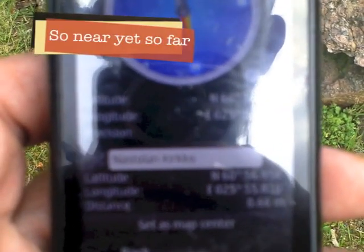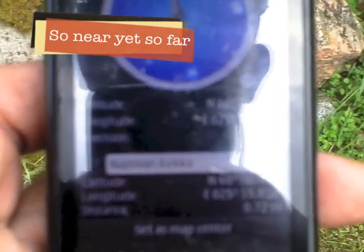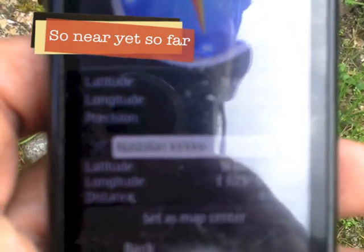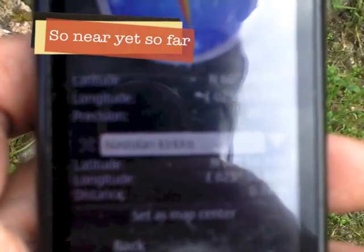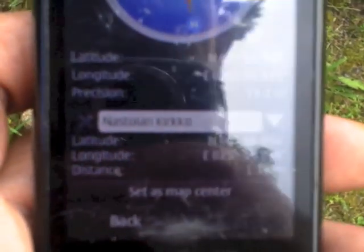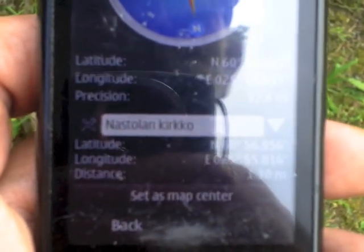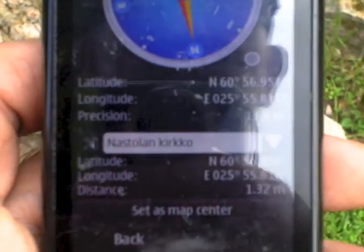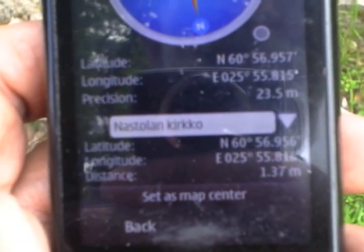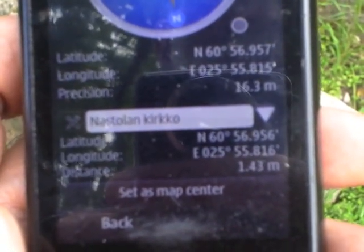So it now says that I'm about half a metre away from where the cache is, but I can't find it. Might be in among these rocks somewhere. But I'm not going to show you if I do find it, where it is. So that's it. I've got to within a metre of it, 1 metre 35. Now I just have to look around. And it's only a micro one, so it'll be a very, very small one.